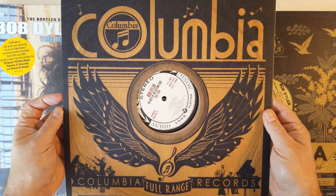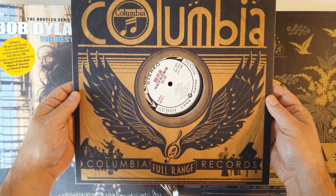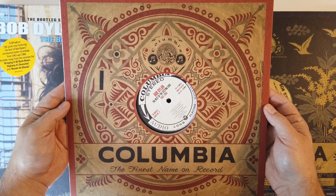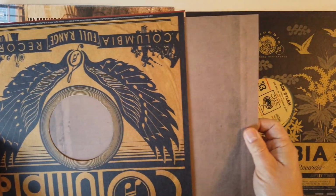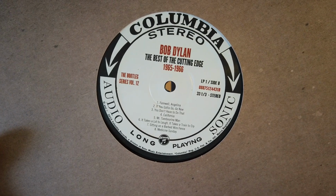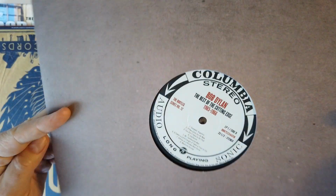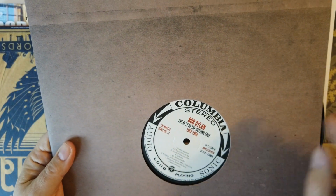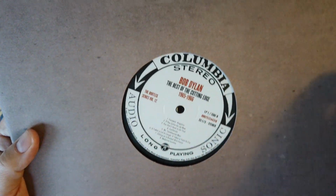So the record is presented in a jacket with a beautiful artwork. Columbia Full Range Records, 2015, Sony. Look at that, stunning. Stunning. Then in the jacket you have the record sleeve. You get a close-up look of the label there. Some kind of serial number. Is that the oh, that's the actual number for the disc.